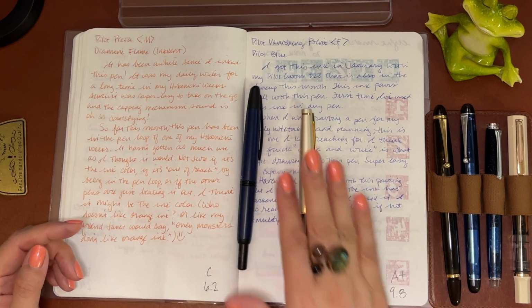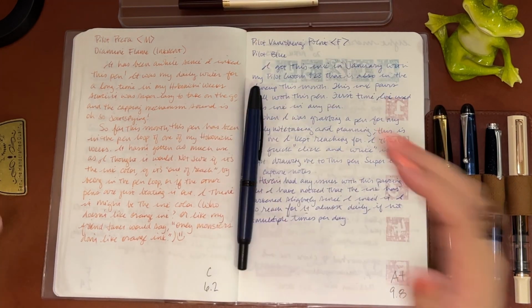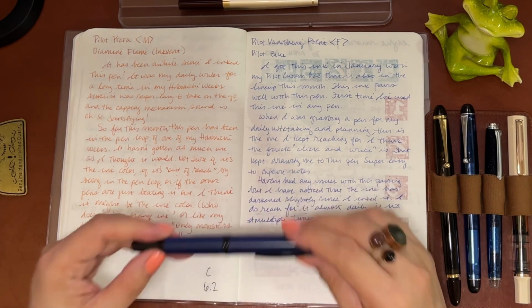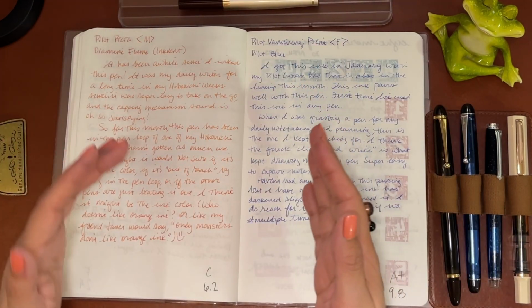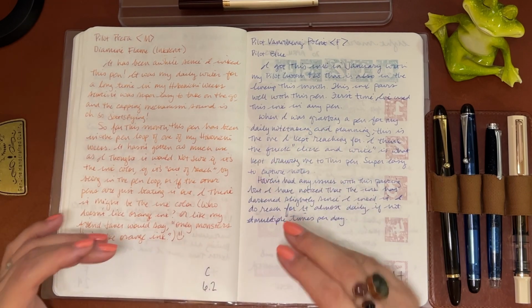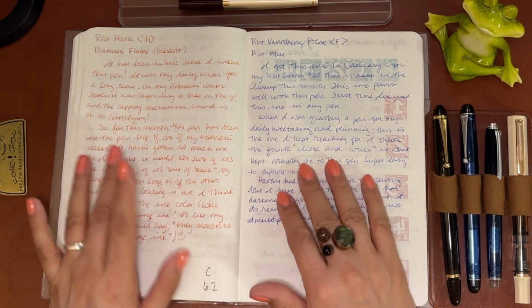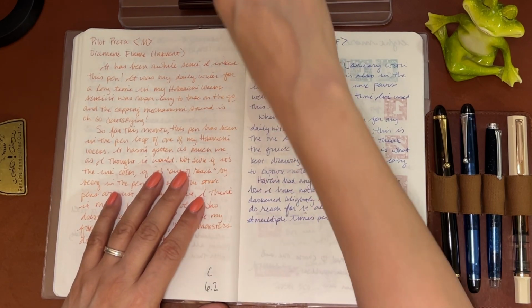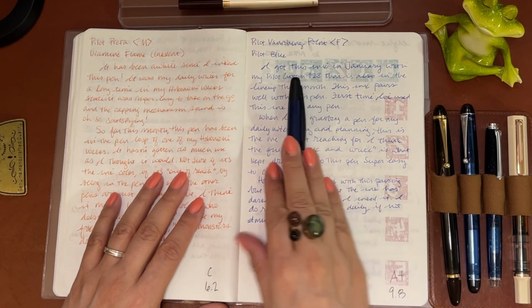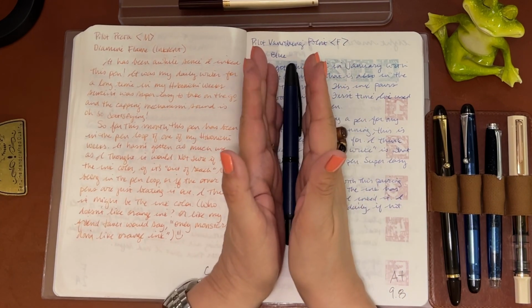Like this one. I couldn't stop grabbing for that one. Everything else kind of paled in comparison to that writing experience, even this perfect pen. That got me thinking about, like I was saying earlier in the video, this concept of: if I absolutely love a pen, do I love it as much as I love it as a standalone pen?